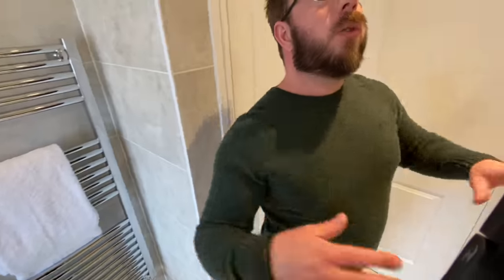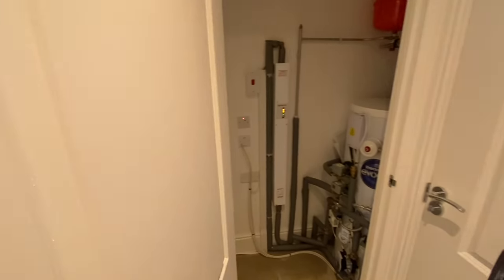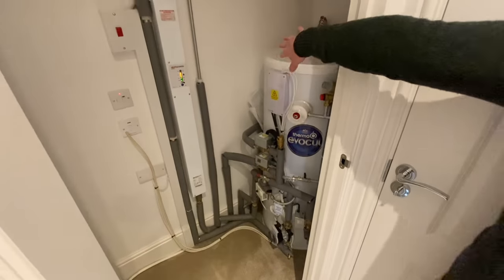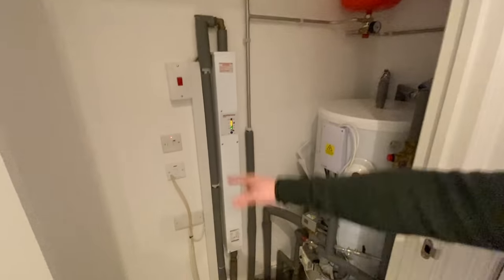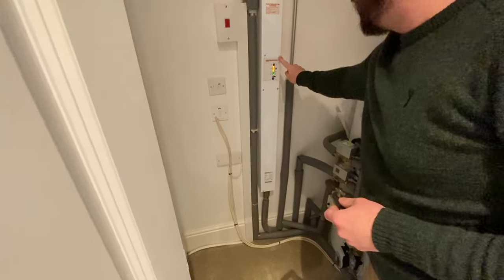They've gone for full height tiling in here. That will be an upgrade. Well, I'm guessing this is the water tank. Oh, wow, it's bigger than I thought it was going to be. I like the fact that all the workings are tucked to the side so that you can still have storage. You could have a lot of shelves. I'm not quite sure what this bit is. Never seen that before.